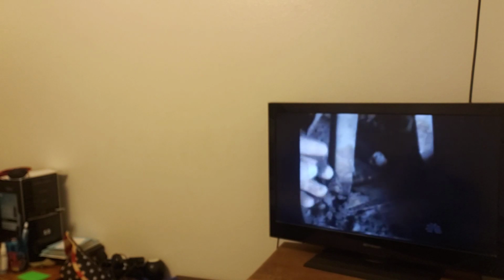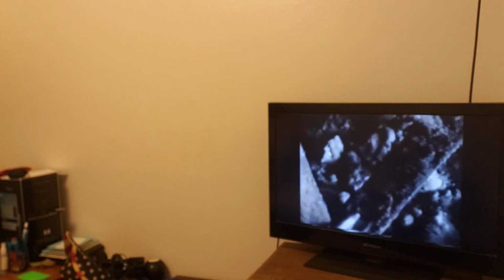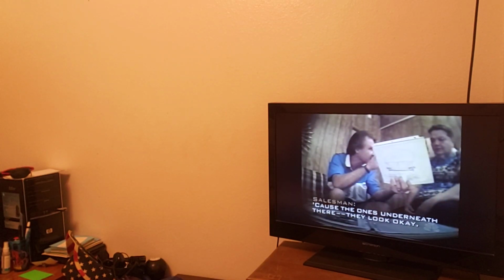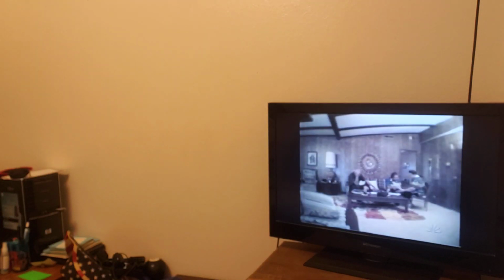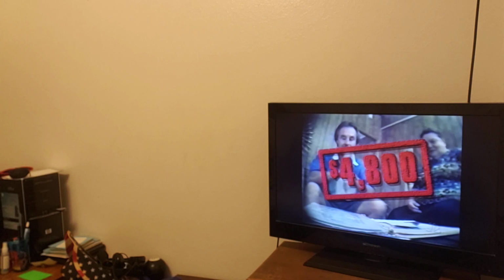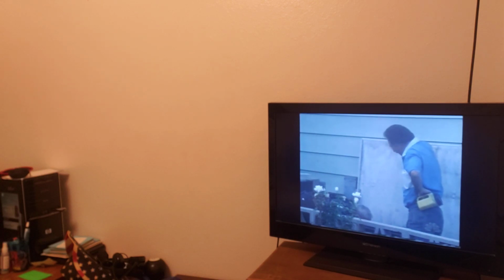And remember too, as this video shows, the home has some rusted piers that really do need to be replaced. But Richard didn't look, so he doesn't know. And then would you replace all the other piers that are there, or just leave them? The ones underneath there, they look okay. They're fine. They're not real rusted or anything. What's his price for wrong information and unnecessary work? It'd be for $4,800. $4,800, 3 times what the state's expert says this homeowner needs to spend. A hefty sale, and the salesman never even got his clothes dirty.